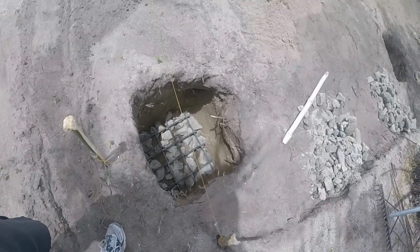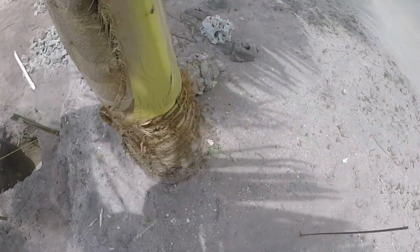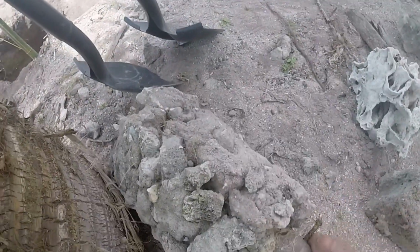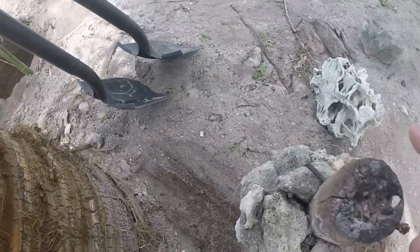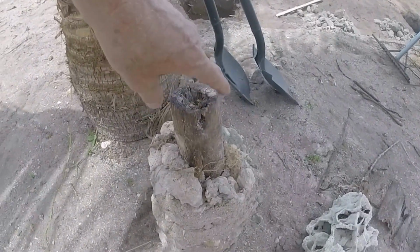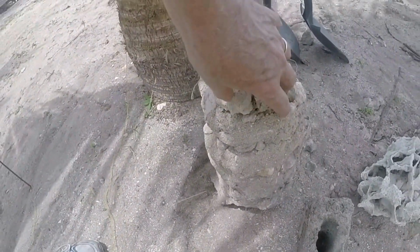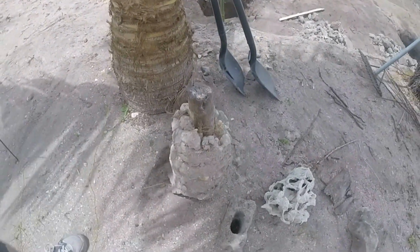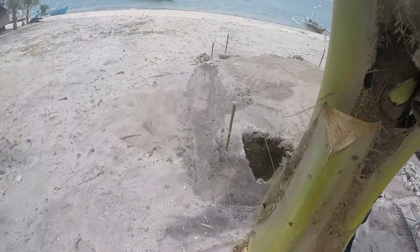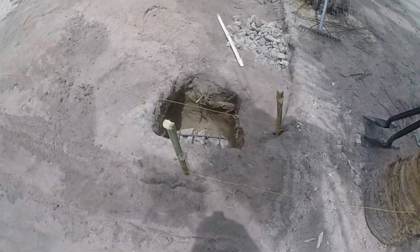The old storm just lifted the concrete out. It was just round like that. You can see this was the old one that came out of the ground. This is the bamboo. The new columns are all concrete, but this is all that was underground. So the typhoon just lifted the whole cabana up and threw it on top of the fence and broke everything. So now we're putting good footings on here.